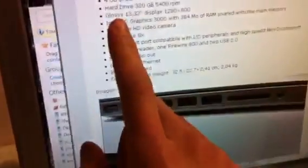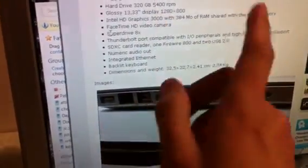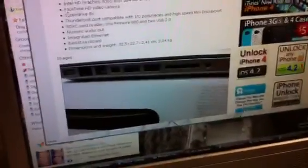And I skipped one thing. The display on the MacBook Pro 13-inch is still the 13.3-inch LED backlit, and is 1280 by 800. So same old display, which I'm kind of surprised it didn't change.